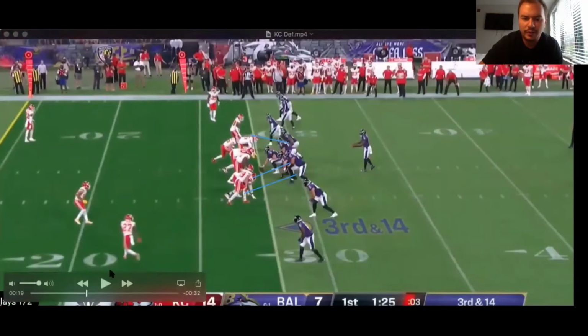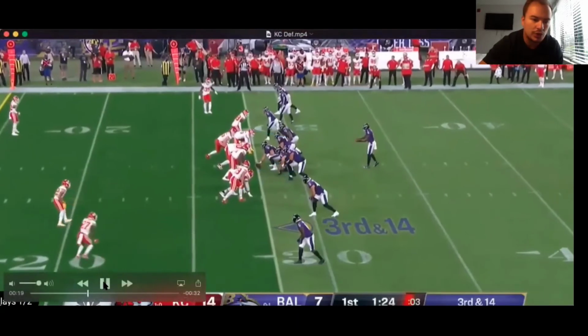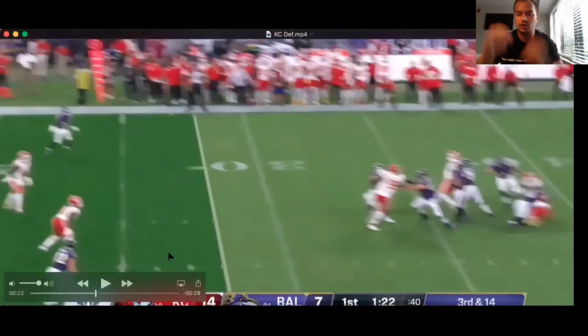Alrighty, 3rd and 14 here. All-out pressure look, but they end up dropping out. They only end up rushing 3. They rush both ends, and then Sorensen comes off the edge. They're just dropping into a cover 2 shell here. You can see this linebacker turns and runs with Hollywood. He ends up being essentially triple-teamed because both safeties are converging on Hollywood.